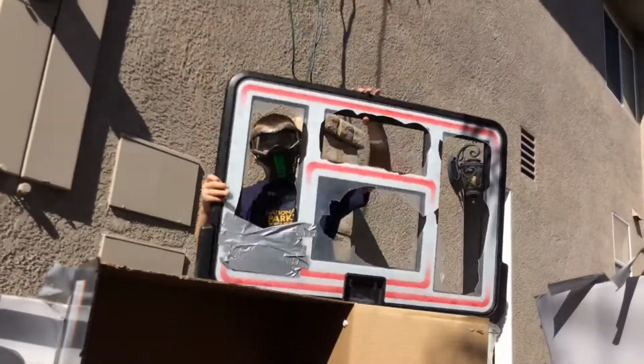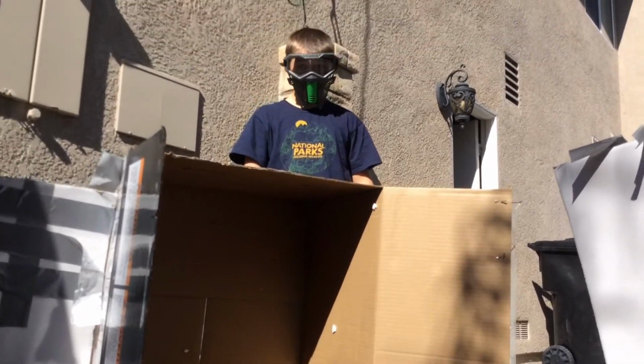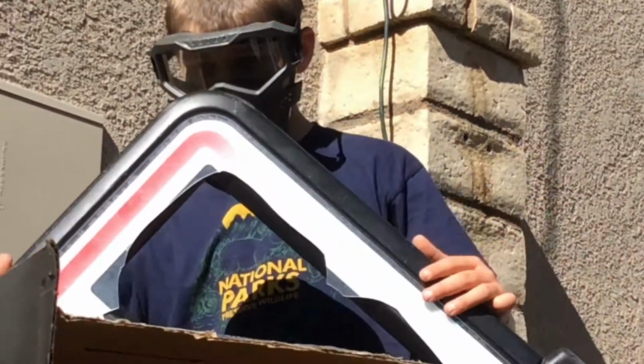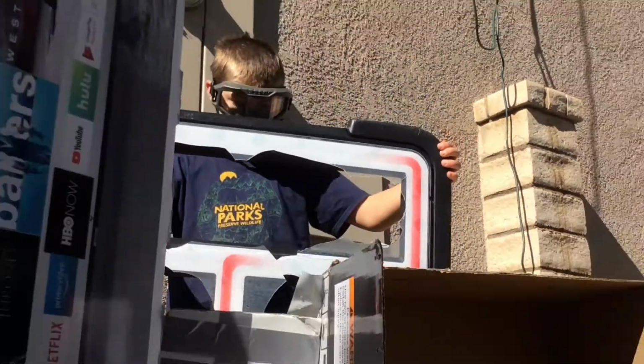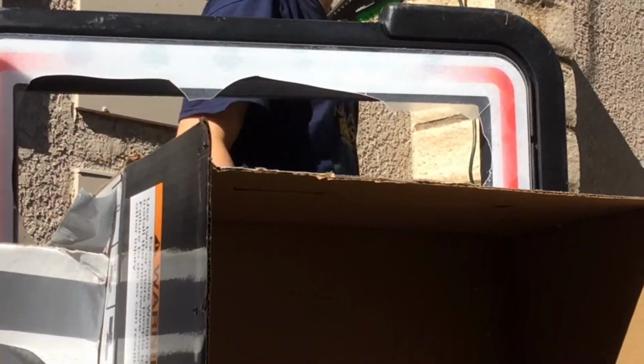Be a window. Yeah, but where? I don't know. Guess I'll just put it right here. Like a little window, I guess. You guys could see the holes in it.